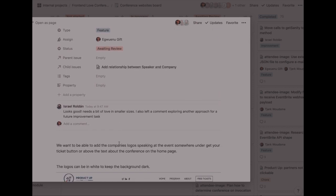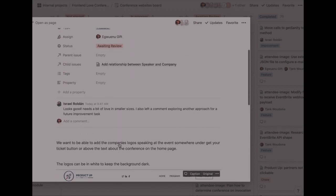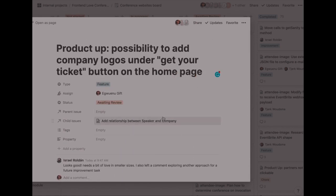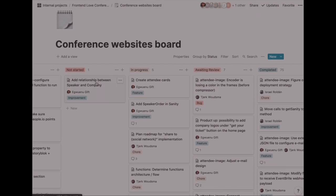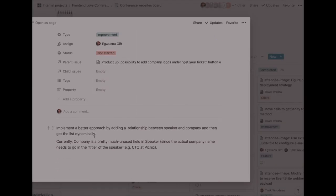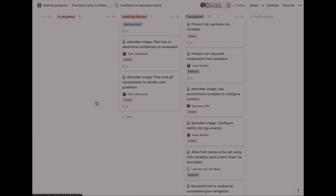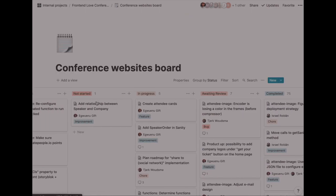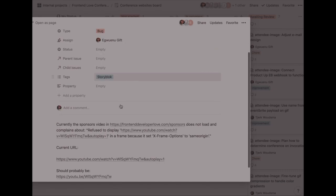I picked up a ticket yesterday that I was working on, which involved adding a new section on the Product Up website, listing the speakers' companies. So I currently finished that task, but my manager suggested a better approach for implementing that, and I've gone ahead to create a new ticket.